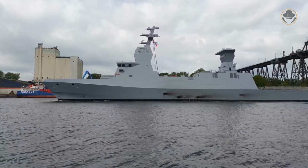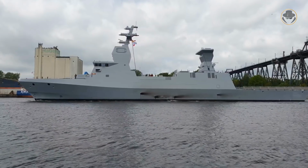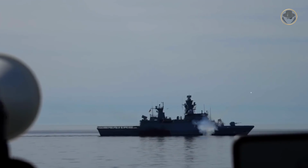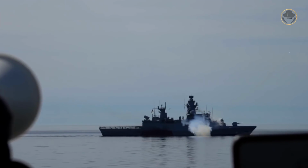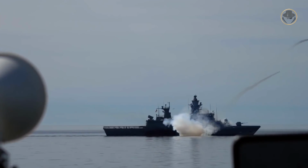Israel paid for only 2/3 of the cost. Germany subsidized the rest. The design of the SAR-6 class is based on the German Meko A100 class corvette, also known as the Braunschweig class. But these two surface combatants have many differences.